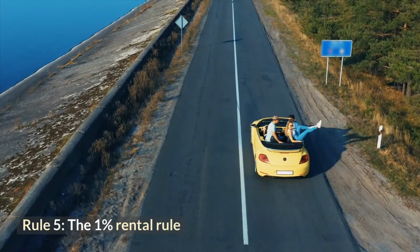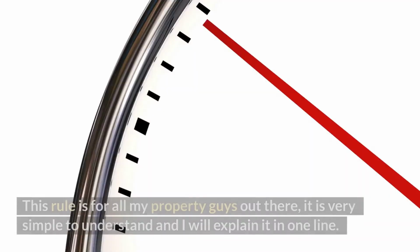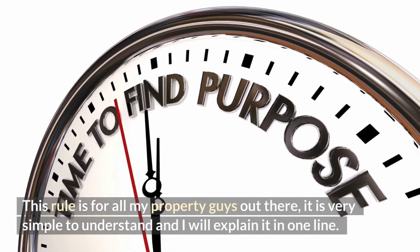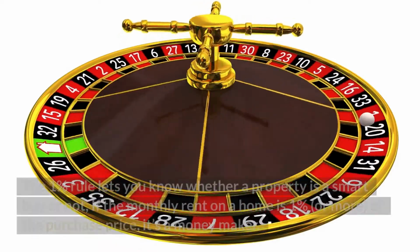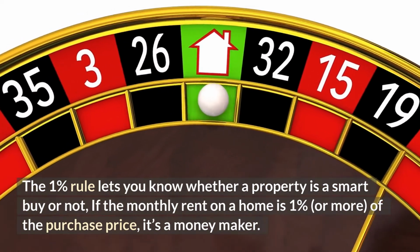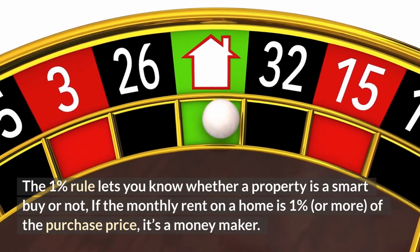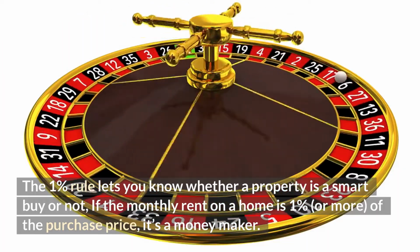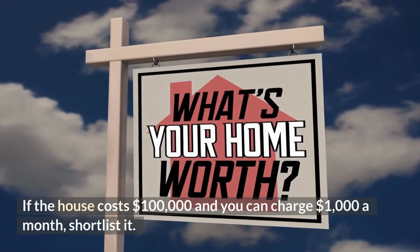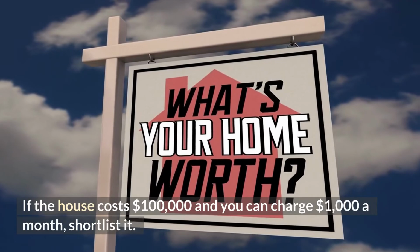Rule 5, the 1% rental rule. This rule is for all my property guys out there. It is very simple to understand and I will explain it in one line. The 1% rule lets you know whether a property is a smart buy or not. If the monthly rent on a home is 1% or more of the purchase price, it's a money maker. If the house costs $100,000 and you can charge $1,000 a month, shortlist it.